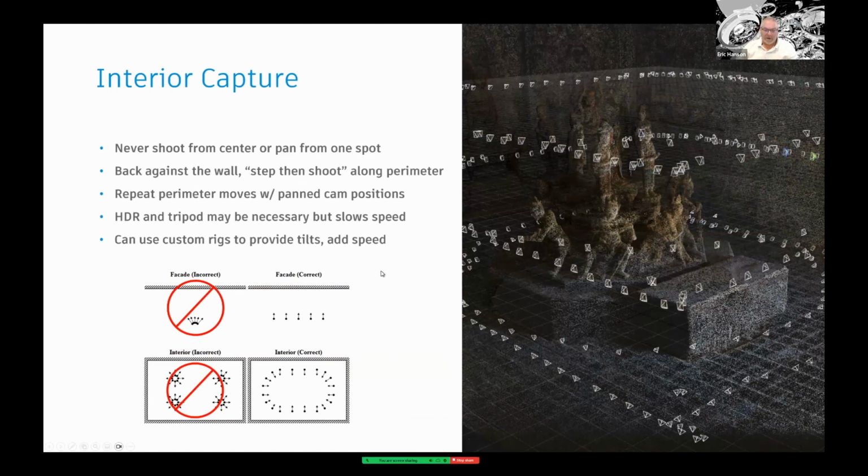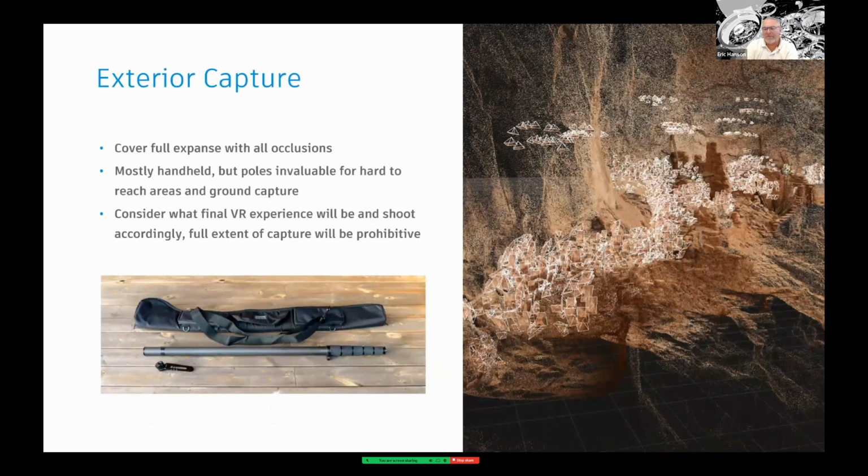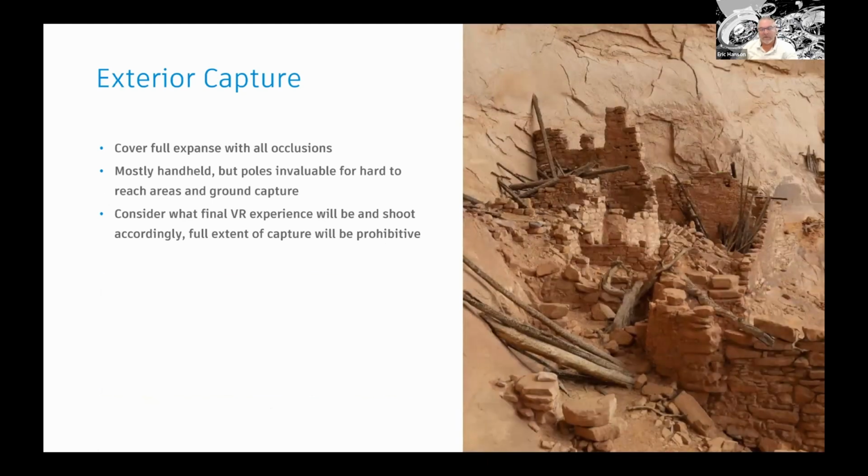So again, I'm not going to belabor you with technique, but interiors are one method compared to exterior. Exterior is actually really interesting because it can just use a carbon pole and be mostly handheld. So in this kind of chaotic point cloud that you see, that's me walking around this cultural heritage site, hand holding, trying to shoot for all visible surfaces or occlusions. And then you can see the little shots up top. That's the pole being used to elevate the camera and shoot down to get the ground surface. Now, of course, you can use drones, but that can be prohibitive in certain sites. And I'll talk about that in just a second.